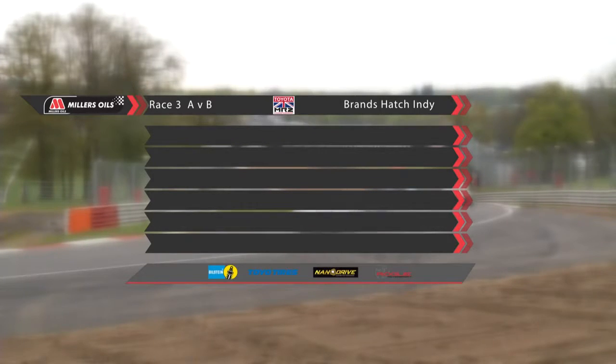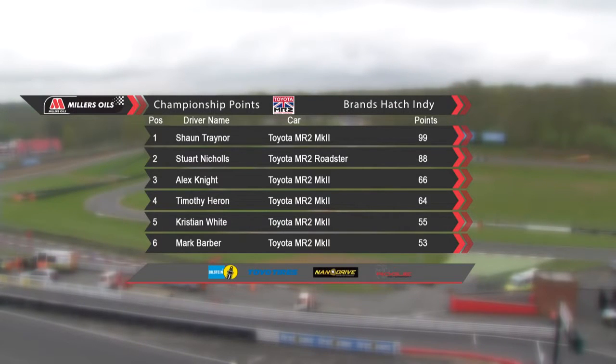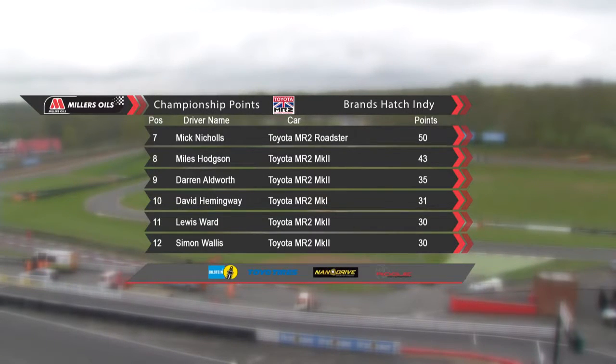How does that affect the point standings? Well, Sean Traynor it is that has 99 points now, ahead of Stuart Nichols. He's on 88, so 11 clear after just 4 of 16 rounds. Alex Knight is a long way back on 66, but let's not forget there's still 12 races to go in this Miller's Oil Toyota MR2 Championship.